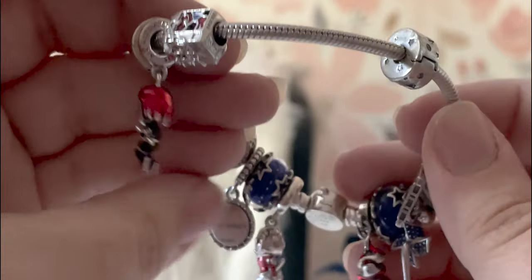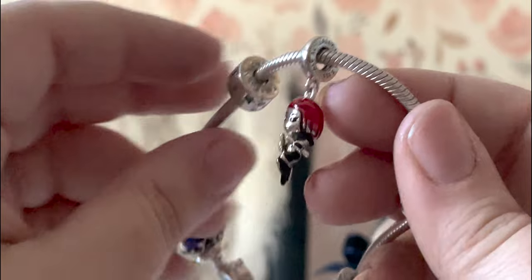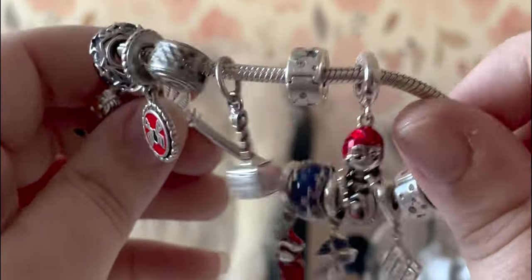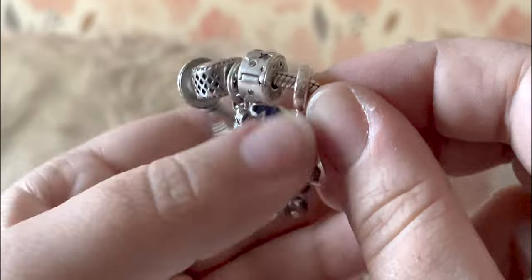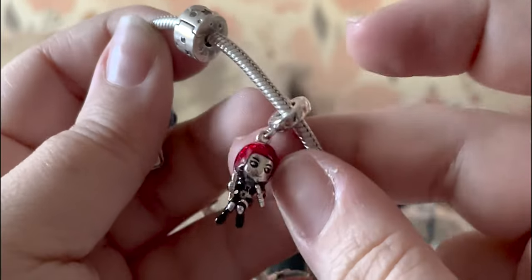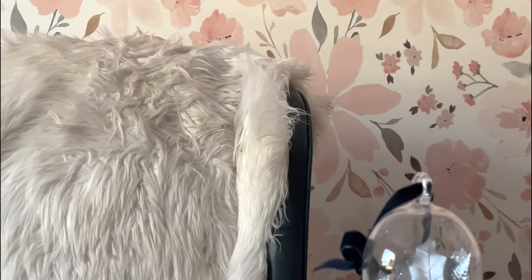I have big plans for this bracelet, but the Marvel charms are so expensive and they might be worth it, but I tend to not gravitate towards those $90, $100 charms. So when this girl was Black Friday, 50% off, she had to come home with me. I definitely like it. I like her a lot more in person.